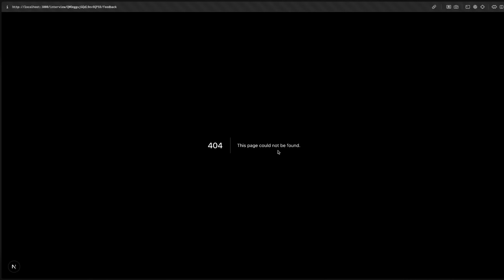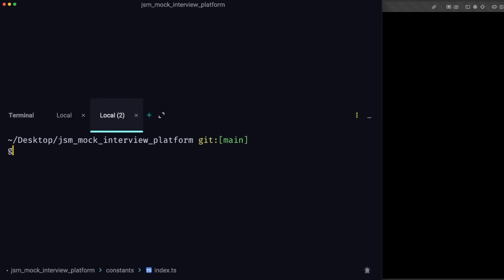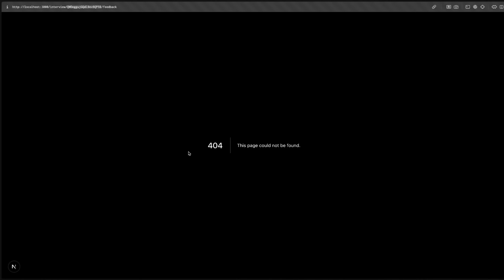And I ended the call right there. The conversation seemed good, but at the end of the day, what we care about the most is not the actual conversation, but rather the feedback that we get from it so we can better prepare for the real interviews. So for now, let's go ahead and commit what we implemented in this lesson. I'll say git add dot, git commit -m, implement interview session, and git push. And in the next lesson, let's focus on creating the feedback page.